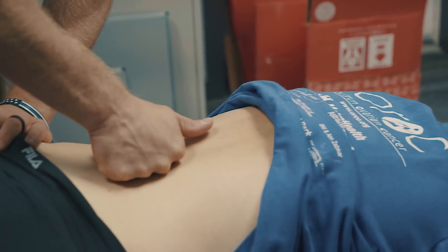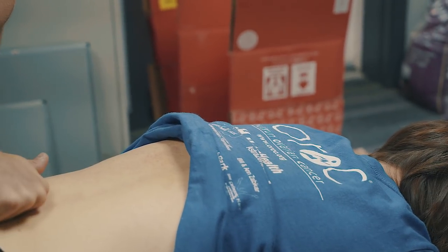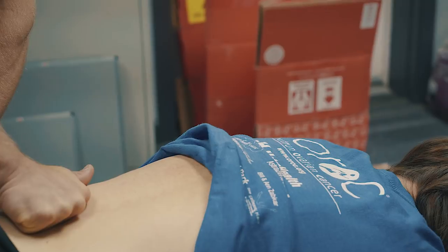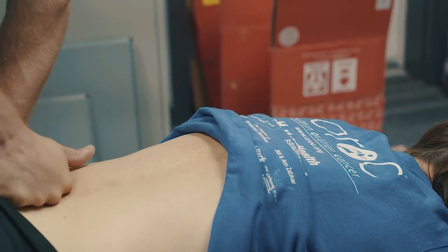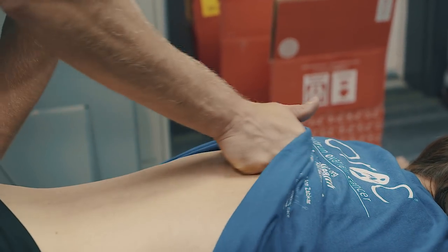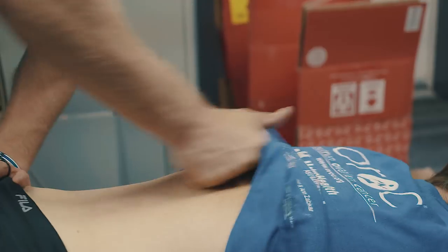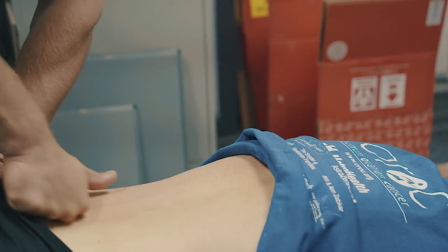Is that tender at all or not too bad? No, it's not. Not at all? Awesome. Do you feel this big wrinkle right there, though? Yeah, that starts to get a little sore, deep, right? So I'm going a little deeper, but you got one little muscle strain right there, or just an old injury to your lower back. And this is all linked into, again, that upper right shoulder, your left hip tension.